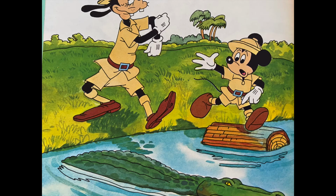"We can cross the river using these logs," said Mickey. "Oh, I see a floating log in the water," said Goofy. "I'll hop on it." And they looked closely into the water, and they saw two large eyes and a twitch of a long tail. And suddenly, a huge mouth full of sharp teeth opened wide. That log is an alligator. "Yow!" shouted Goofy as he leaped quickly to the riverbank. "That's the first time I ever saw a log with teeth."